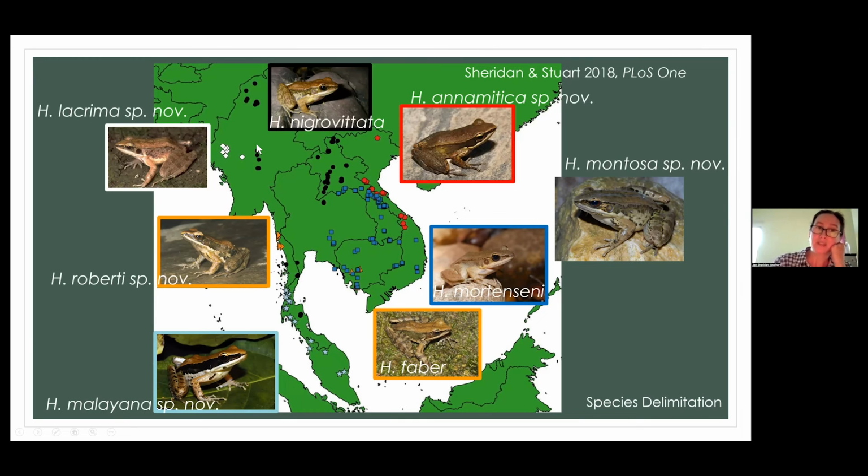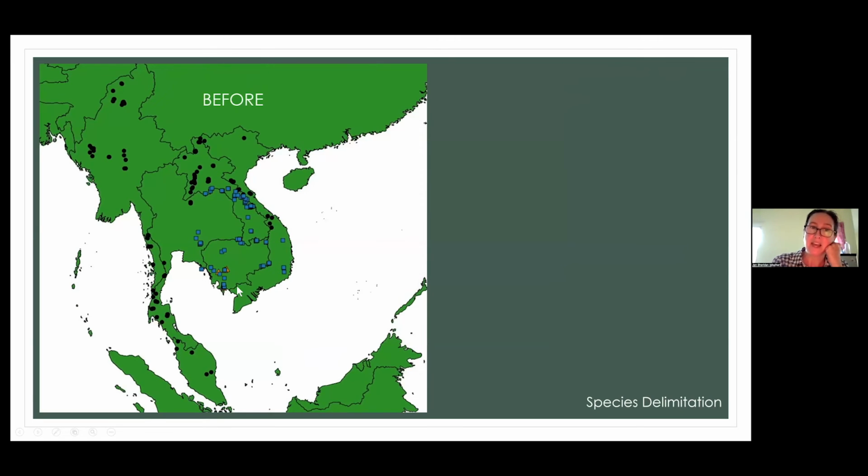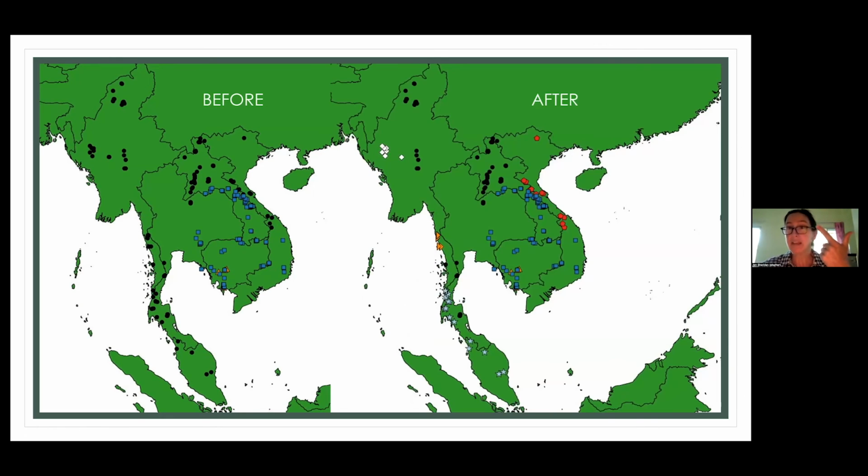So originally it was thought that these two species had really broad geographic ranges. So nigrovittata was represented by these black dots and mortensini by these blue squares. And so these were thought to be really widespread common species. And what we found when we looked at the genetics, when we looked at morphology, was that there were actually multiple species in here. And this really changed what we thought of as the species distributions for these things.